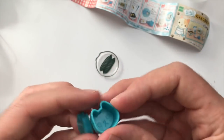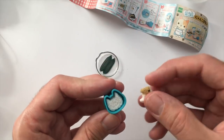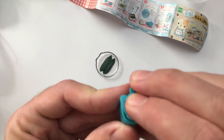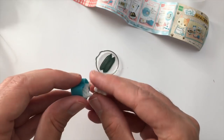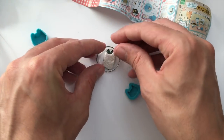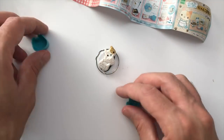This is for making rice balls with faces on them. So you put the rice in like that, and then you squeeze it shut. But that's not gonna squeeze because that's plastic. And then I guess you lay it out on the plate. Like. Cute. I'm gonna say I'm not impressed by that. It promised more than it gave.